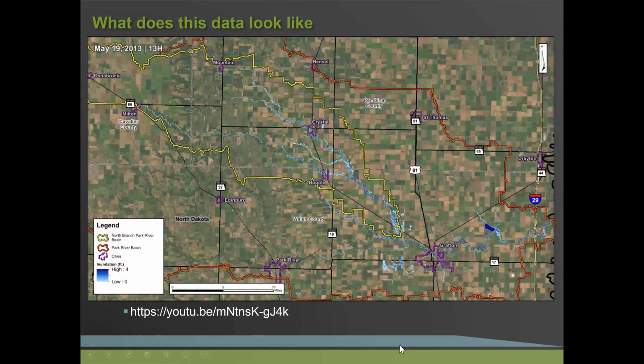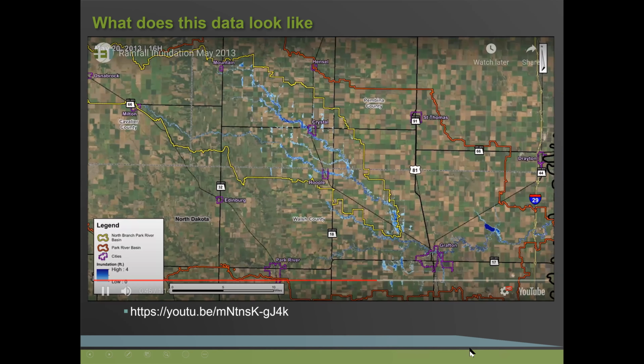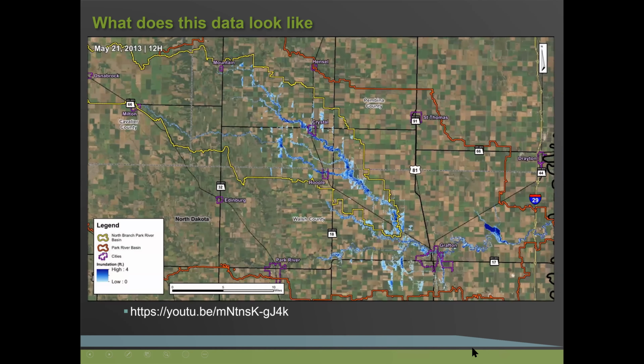So we plug all this into the model, and then we can see where the water is building up, how much is accumulating, and how much is shedding off the landscape and going downstream. I think it's kind of a neat thing to see. You can see how deep it is and how long it's going to stay there. And it really helps us to determine what kind of impacts are going to happen and where.